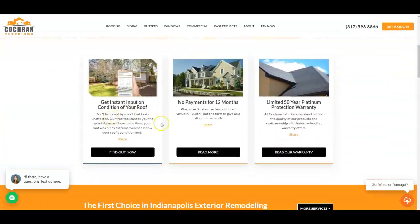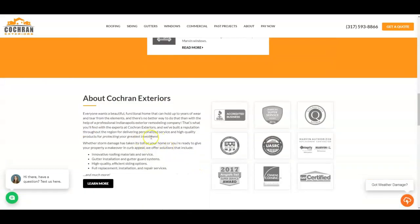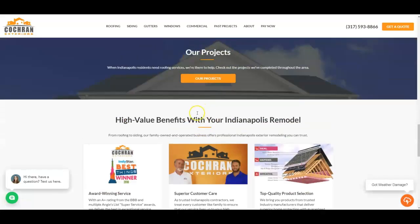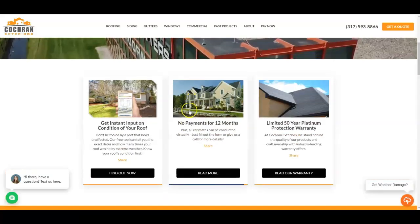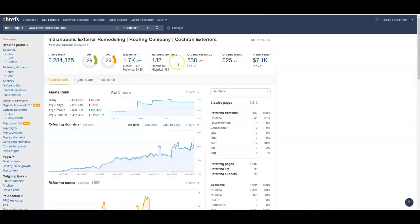Looking at the content they have, they've got a little bit there, a little bit more right there, a little bit right there, one more right there. So they've got around 1,000 words or whatever, which still isn't the recommended amount. But let's see what they're doing for backlinking. They've got 538 keywords that they're showing up for on their whole domain. They're getting just over 600 traffic every month.